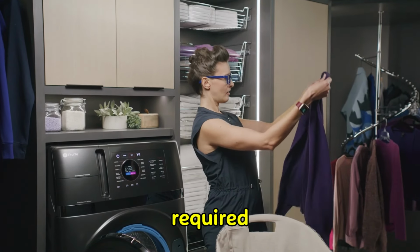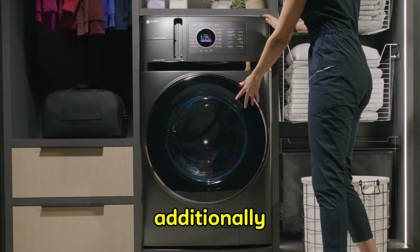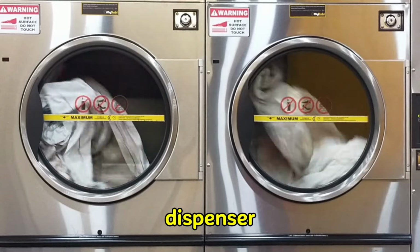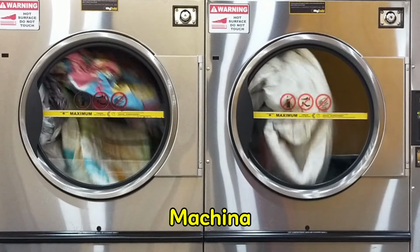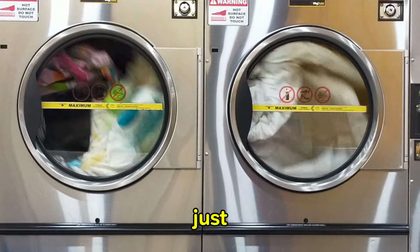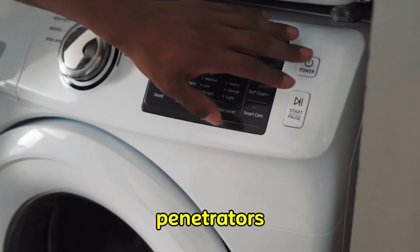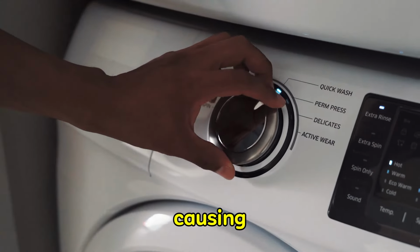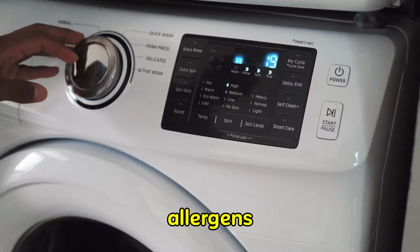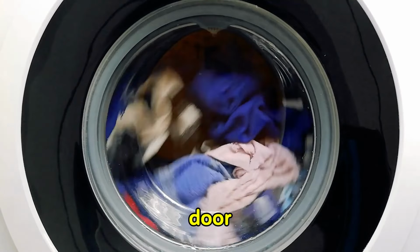No vent is required for operation, so you can place it under a counter, in a closet, or any other tight area. Additionally, you don't need to manually add detergent or fabric softener because the automatic dispenser takes care of it during the cycling. The machine determines the appropriate drying cycle based on the load you've washed, simplifying the process to just folding and putting the clothes away when done. The steam wash feature penetrates fabrics to remove stains effectively without causing harm. A sanitized cycle uses high temperatures to eliminate bacteria and household allergens. If you forgot to include something in the wash, simply pause the cycle, unlock the door, and add the item.